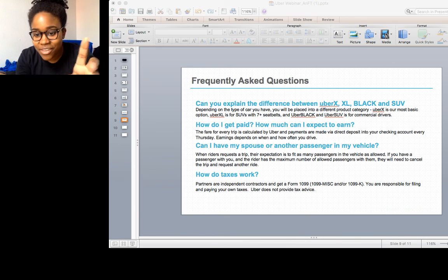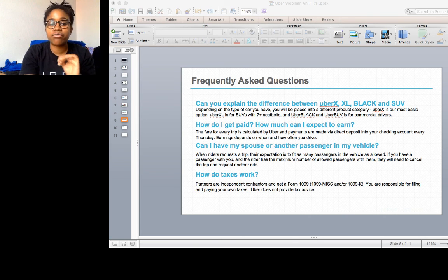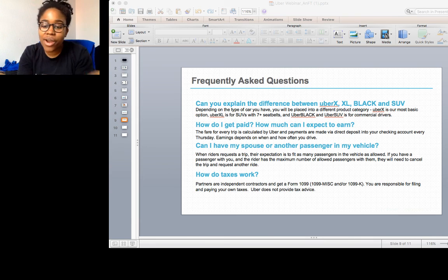One more question. I live in Toms River and it's quiet, but I have a lot of work in this area. Yes, there's work all over New Jersey. You definitely get rides in Toms River, but you're not limited to Toms River. You can go wherever you want in New Jersey.